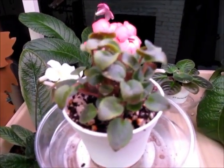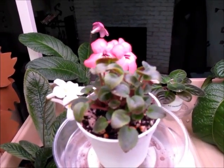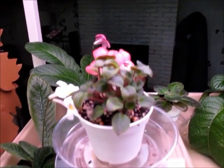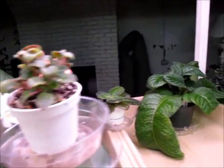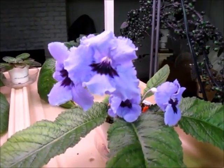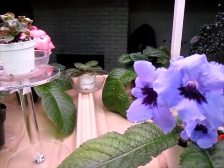So, we'll see how it does. These guys have a little while longer to stay down here before we shift things around. Because as I've mentioned before, there's just not that great air circulation down here. So I definitely still have some work to do and some shifting of things. Let's go up to the sunroom.